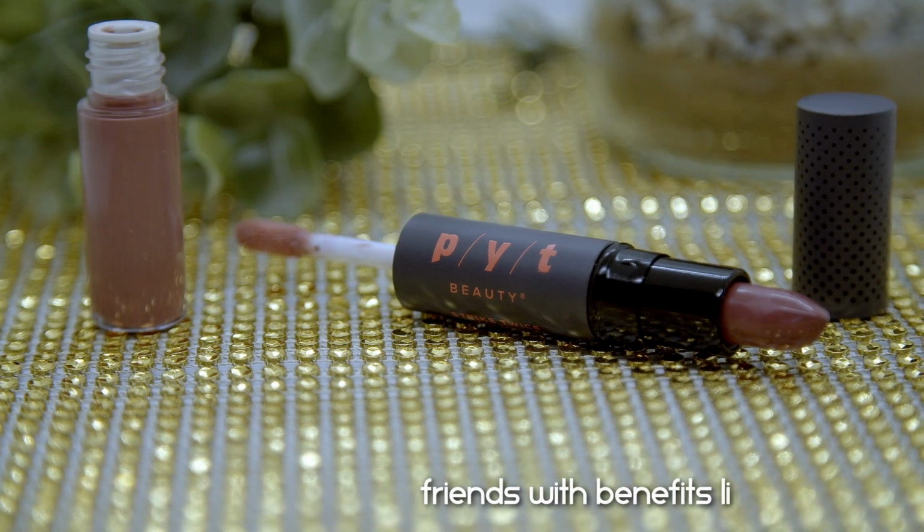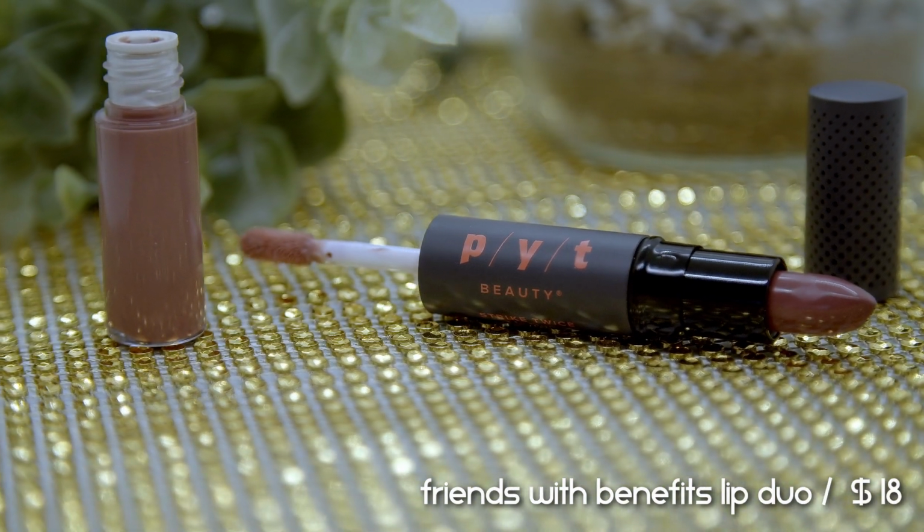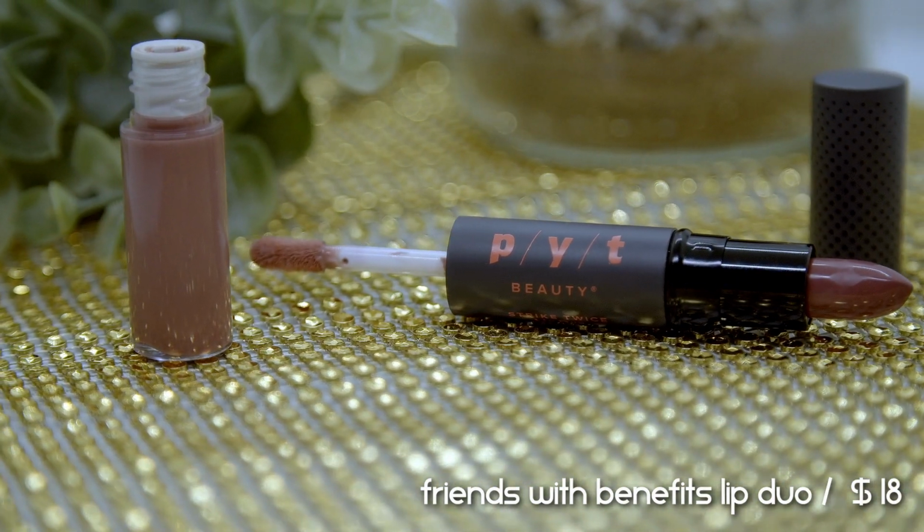I actually have Friends with Benefits lip duo, and this retails for $18. I don't think this was called Friends with Benefits. Who comes up with these names? So I actually do have this in 2 shades. So they actually have this product in 4 different shades. This shade, Deja Vu, they don't have that one anymore. No, they don't have this one anymore.